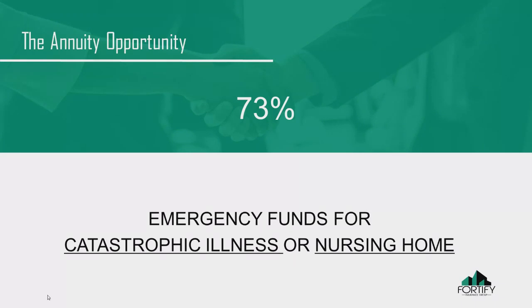This was a Gallup poll done, I want to say, gosh, four years ago, 2015. They surveyed annuity owners and asked them, what are you going to do with this annuity? And 73% did not say they'd use it for the guaranteed income for which they purchased it, but rather that it's their emergency fund in case they get sick. They said this is the asset I'm going to use in case of a catastrophic illness or if I need to go to any sort of nursing home facility. 73%. Trillions of dollars of annuities sold every single year.